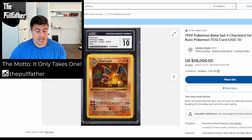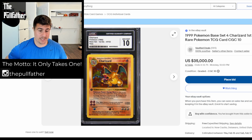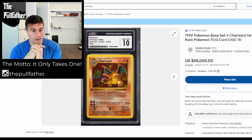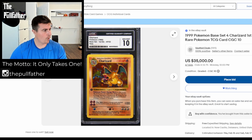What a crazy week. As we continue to finish up the first edition CGC 10 set, let's talk about where we left off on things and so forth. So, first things first, let's talk about this on the camera here. The first edition CGC 10 Charizard. Now is the time that we are going to pick one up. The time is now. The market is ripe. It's a buyer's market. We're going for it, guys. We're going for it. So, let's talk about this one specifically.